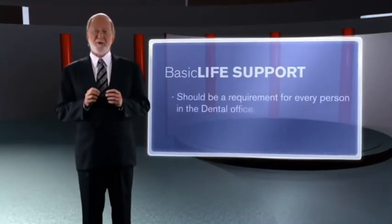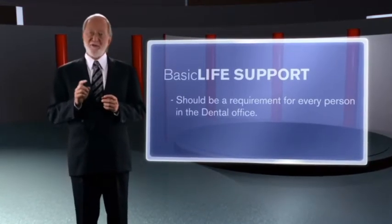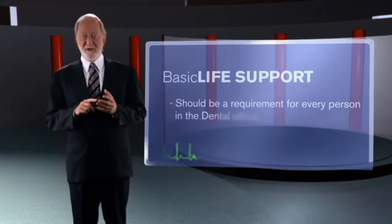Basic life support should be a requirement for every person who works in your dental office, not just those who work with patients, not just the doctor, the hygienist, and the assistant, but everybody. This should include the receptionist, the laboratory person, whomever works in the dental office. Basic life support training should be taken by the doctor and staff in the dental office annually.